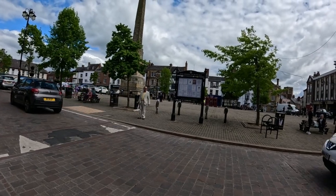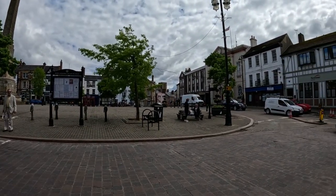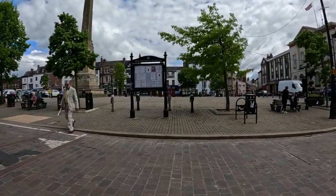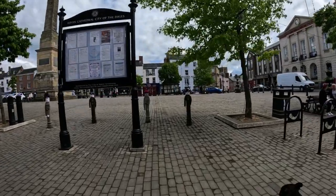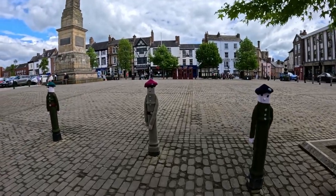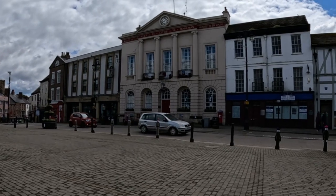So we've walked round and it heads back to the market square. We're going to get run over. And there's some more little knitted soldiers. Aren't they cute then? That's the town hall.